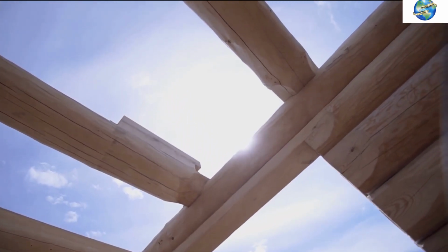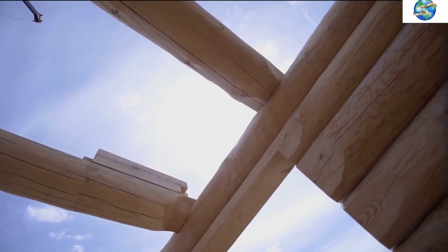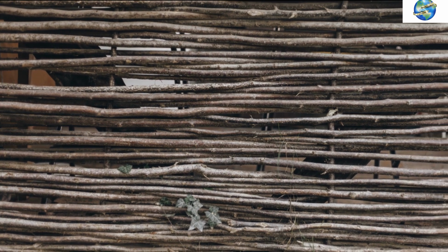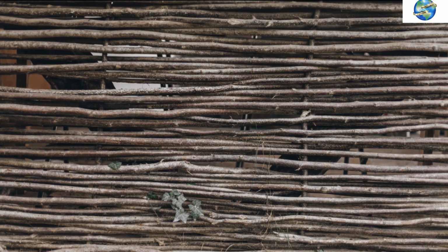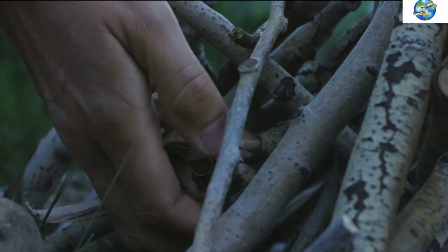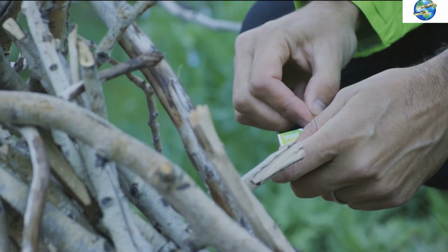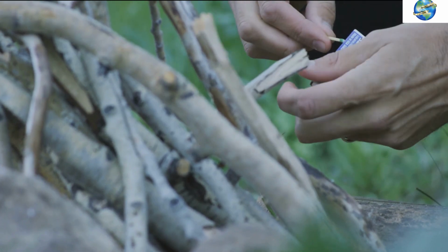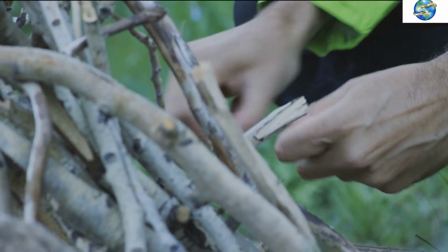Insulation is key to maintaining warmth and providing a barrier against the elements, such as wind and rain. Now, smaller twigs and leaves become our best friends in this task. Start by gathering smaller twigs. These will be used to create a dense layer over your shelter's framework. This twig layer not only adds strength to our structure, but also forms an effective wind barrier.